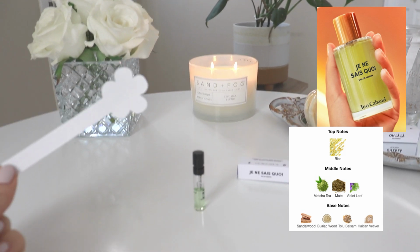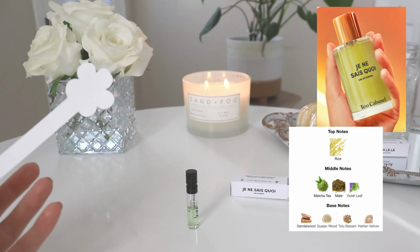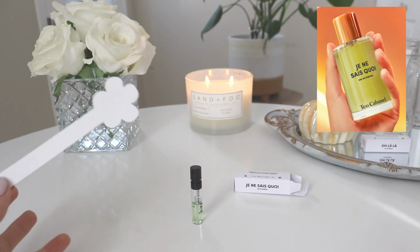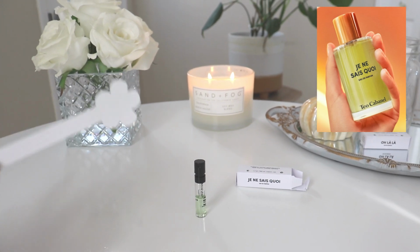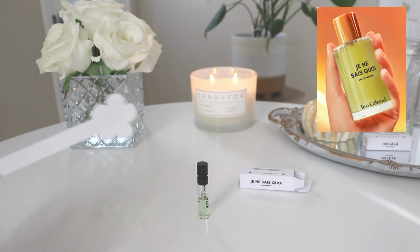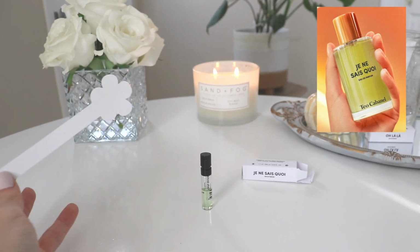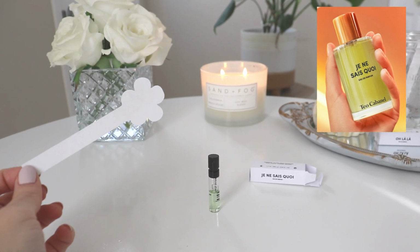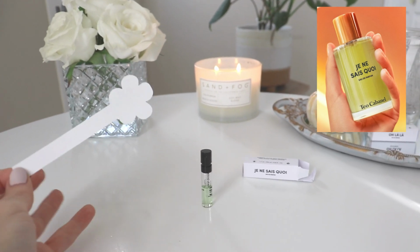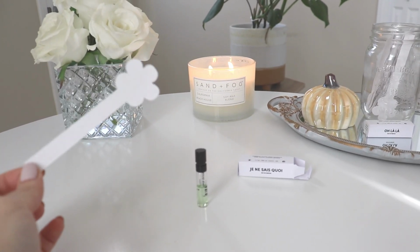Like I say, I don't know if I personally would want to smell like this. I think I would rather have a candle or some sort of room spray that smells like this, but this is a really, really interesting, beautiful, kind of gourmand fragrance. So if you were interested in something that smells very different, that has a little bit of a popcorny touch to it, something that is very relaxing, warm, comforting, this is a really good one to check out. So this is Je ne sais quoi from Teo Cabanel.